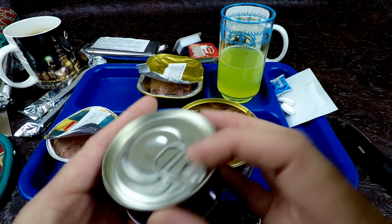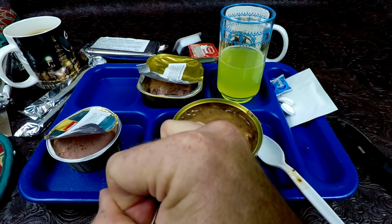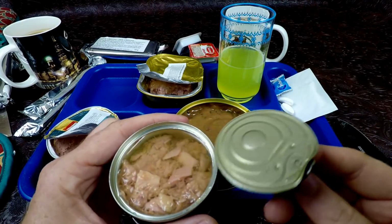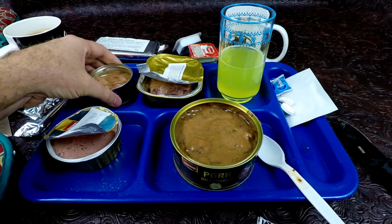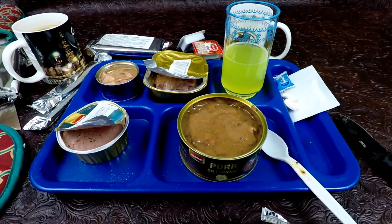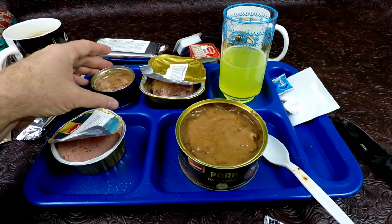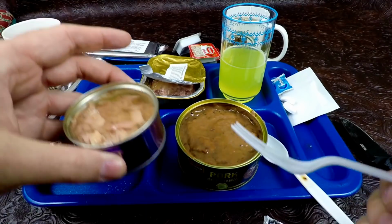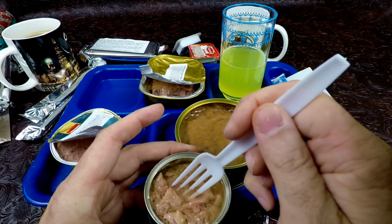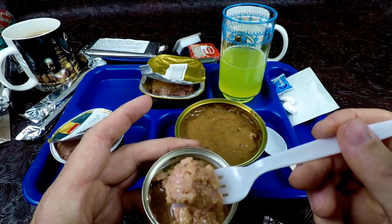I have a nice purple can of Isabel tuna. Try not to spill it all over the place. Got a lot of water, or in this case, oil on it. Hit you guys real quick. Put you back on point here. There we are. And we got a fork laying here. We're going to go and try this out. Quick smell. Smells just like standard grocery store tuna. Looks pretty decent.